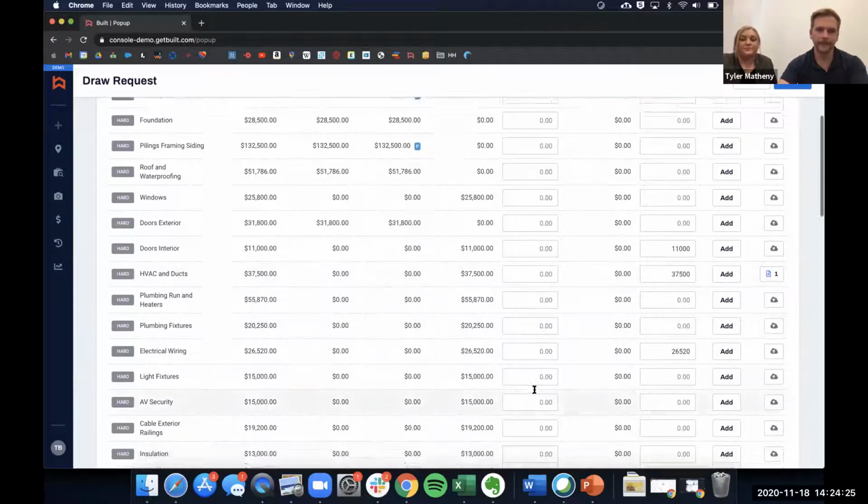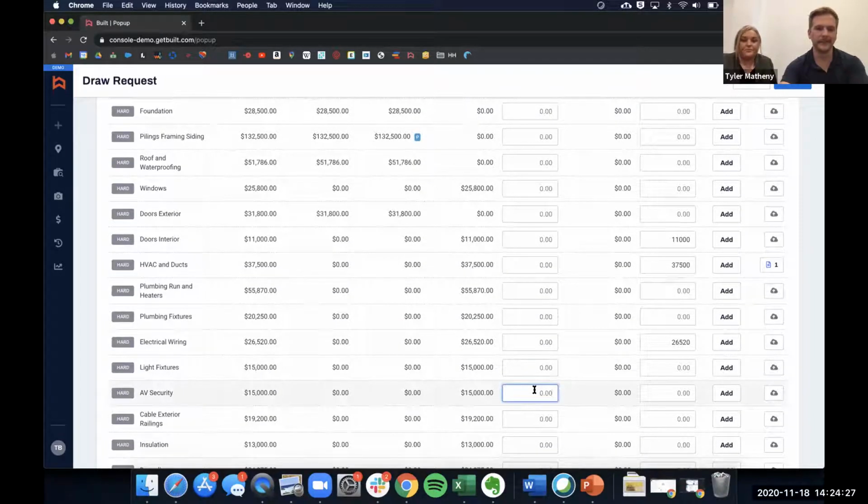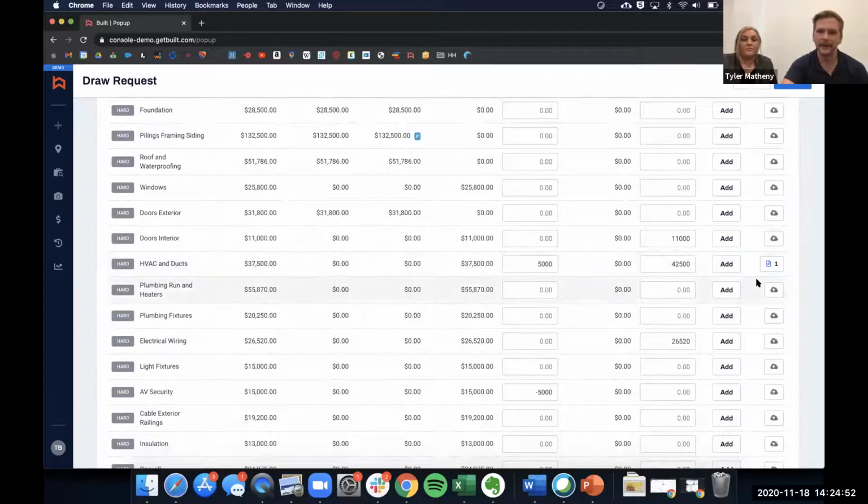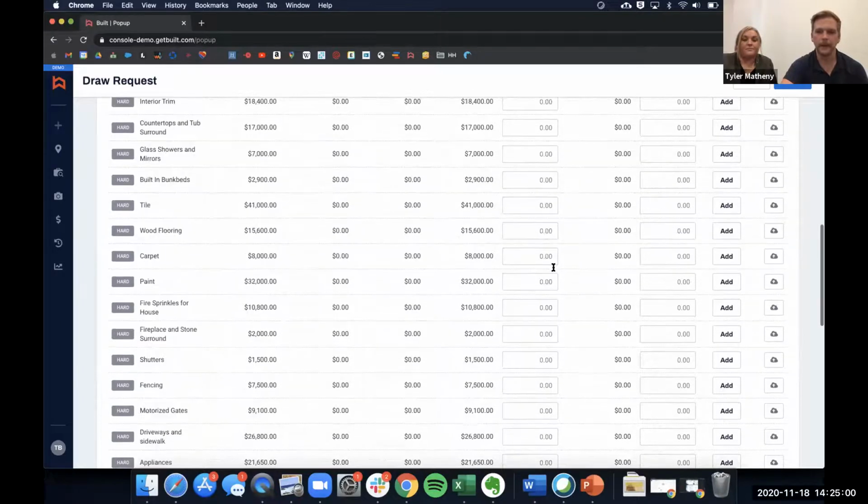Right. Nice. Yep. So let's say we want to pull some funds from this AV and security line, right? So the borrower decided, we don't need that surround sound system. So we're just going to pull 5,000 from that. It's just going to be security from now on. And then this HVAC and duct line item, we're going to increase that by 5,000. So now we can request something even greater than that original budget amount. So that's that in action there. And then you can review the invoice here in a little bit and make sure that all tracks before it's finalized, but at least they can go ahead and key it in.